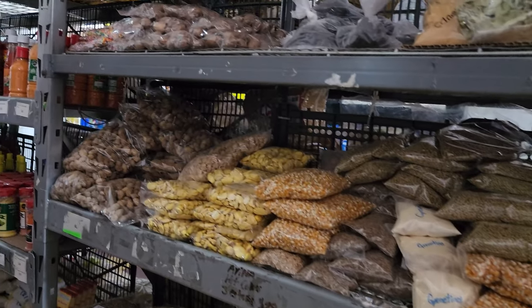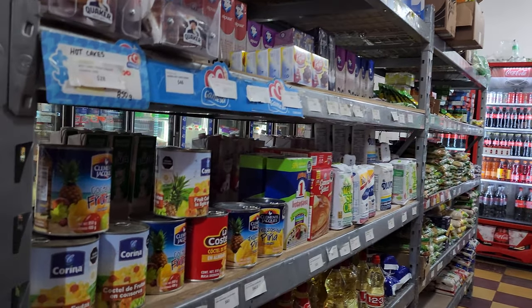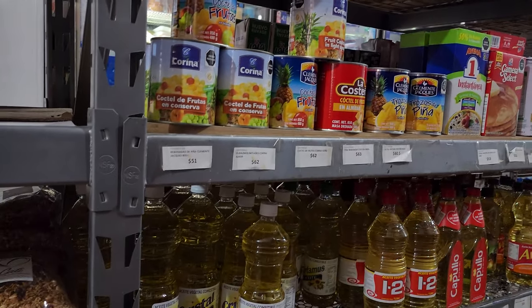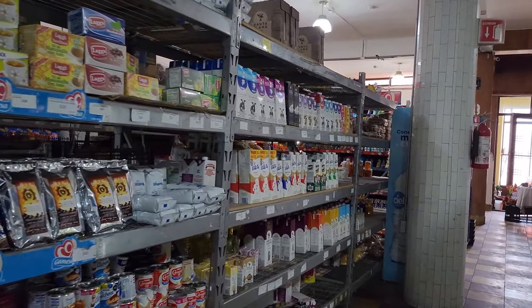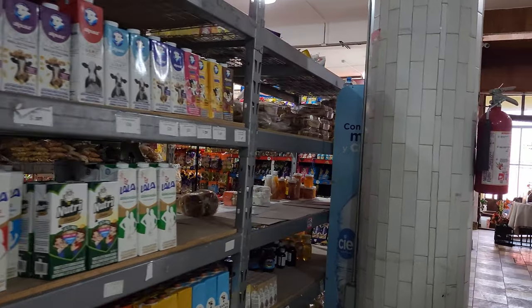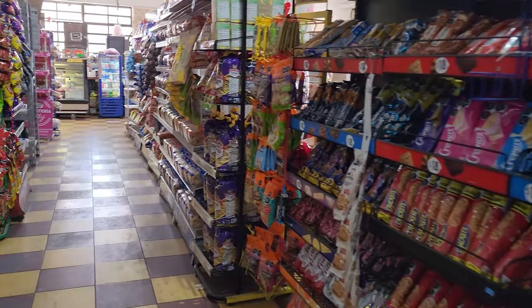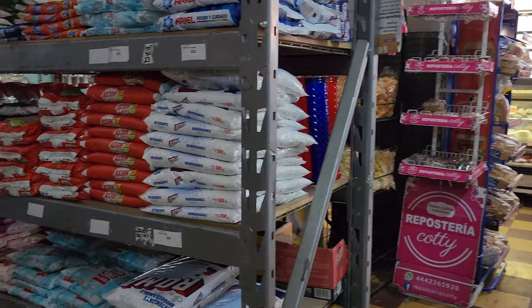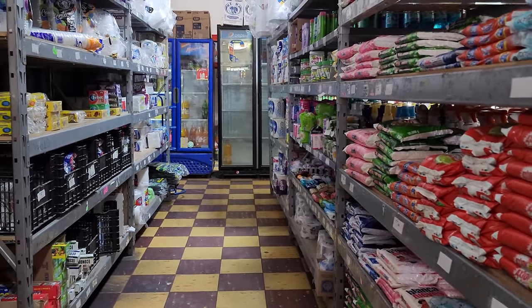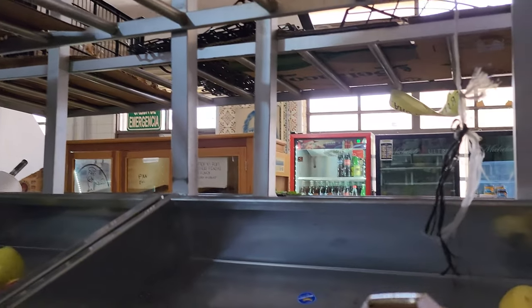Packaged beans and spices, nuts, salsas. We do need an oil. Any oil will do. Green beans? No. I'm actually looking for kind of a garrafon, a small garrafon, because it would be just way too hard to carry that back to the apartment. I got some bananas. I'm gonna get me a couple of bananas.